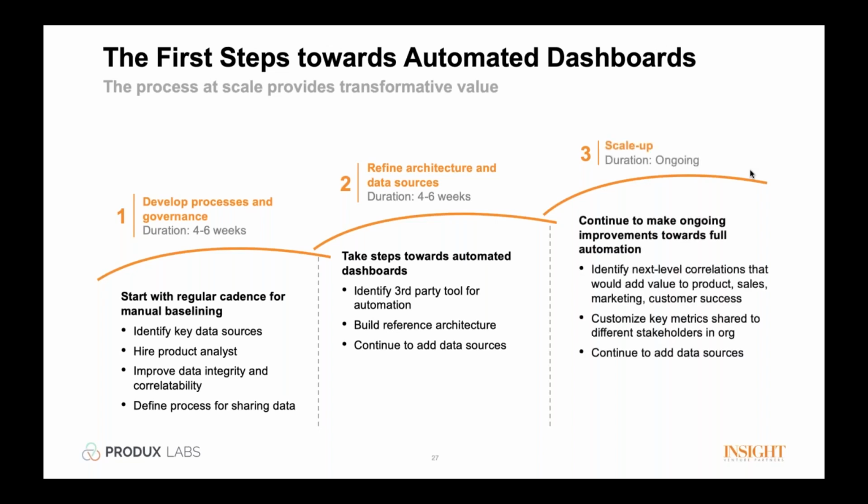And then finally, you've got this scale up, and this is an ongoing type thing where your product analyst is always going to be looking at it. You're going to continue to make ongoing improvements towards a full automation. And just like Kevin said, this is the first step that we're doing with these things, right? We want to manually baseline it, but there's so much more that you could be doing. So this is identifying the next correlations, adding more metrics into it, refining your dashboards as your product strategy changes. This is all the things that that product analyst is really going to own.